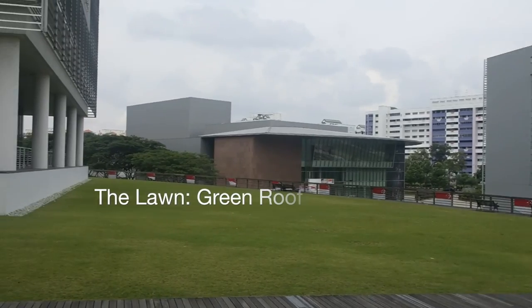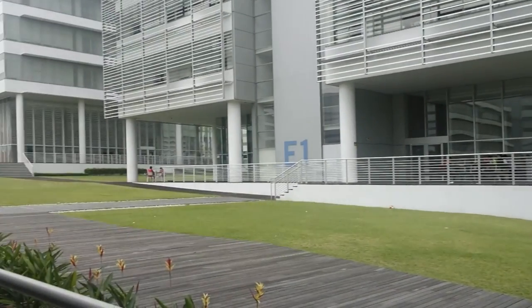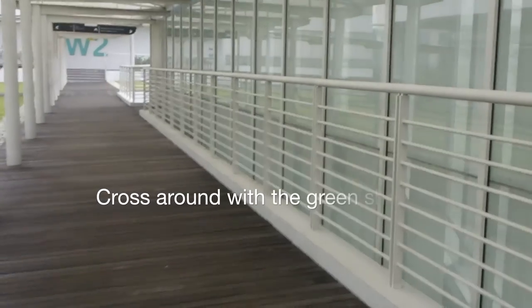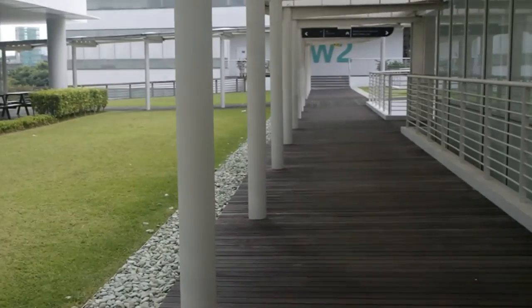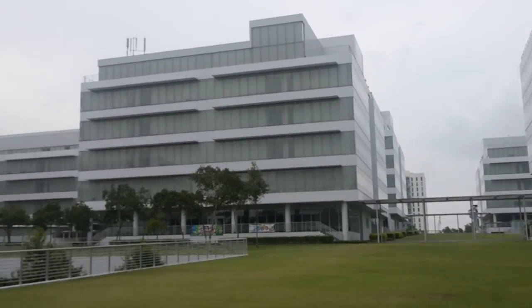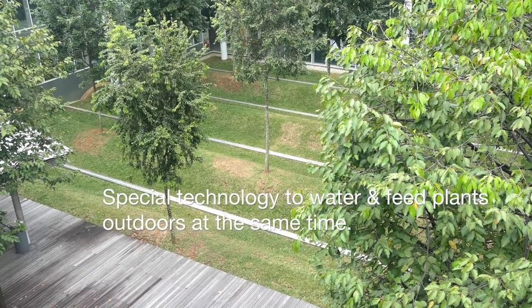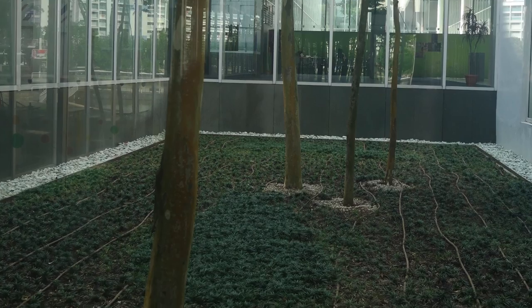Another iconic space in the campus is the lawn. The lawn works as a green roof and a piece of grassland. Located on the third floor of all blocks, students can cross the lawn in order to reach from one block to another with the given shelters. It is also a green roof for the student service offices below. The greeneries are all connected, and the school has a special system to automatically feed and water all the plants and greeneries at the same time.